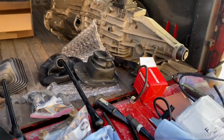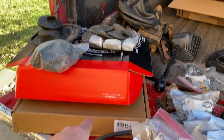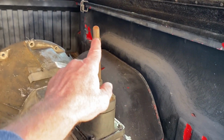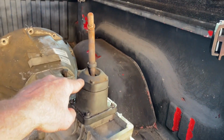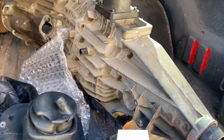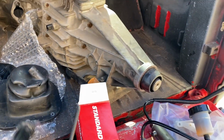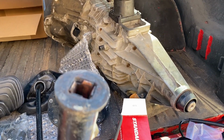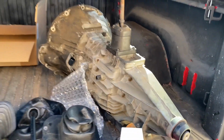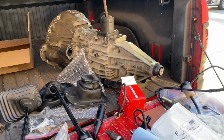So I got to where the only thing I was missing was the parts I could buy: a clutch, a flywheel. The later model trans of these have a screw-in shifter, like there. This trans should have a shift tower. It's just got a square one. I'm assuming everything will work with that shift tower because this did come out of the same truck.